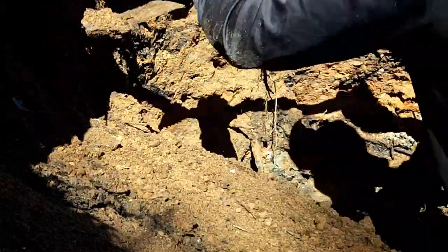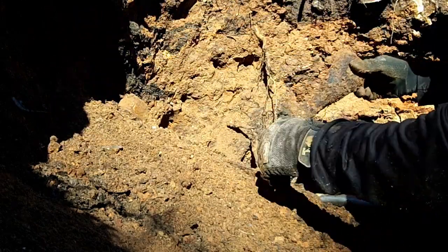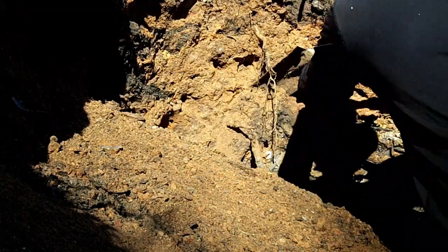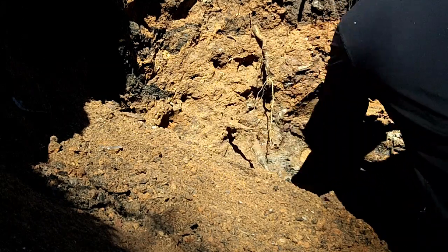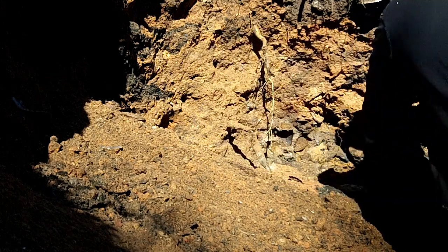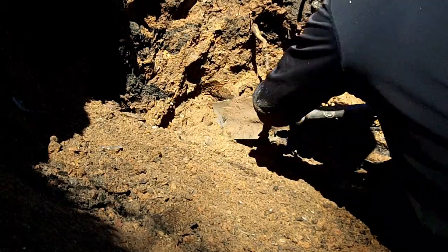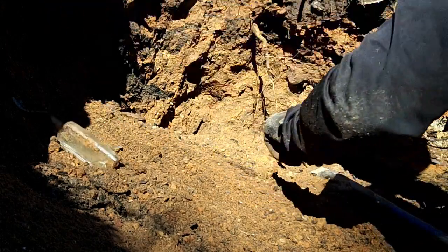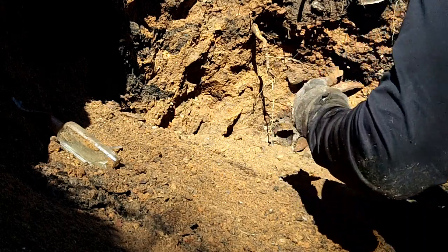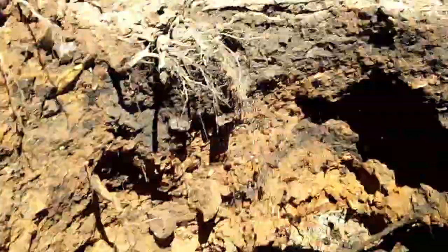Not a whole lot of stuff in this upper layer. It's really burnt, but underneath that, in that sandy layer I showed you, beautiful, beautiful stuff down there. This is going to take me a couple hours to dig out when I come back. Bricks out of here. Found a lot of pottery. Nothing with script marks today.